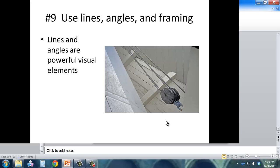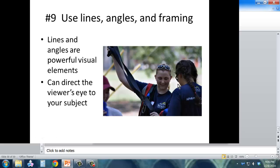Number 9, use lines, angles, and framing. I'm a big fan of looking and seeing patterns and strong lines, particularly diagonal lines. So in this photograph, you've got several line elements. You've got the rope, you've got this piece, you've got these boards here, and I just find that more of an interesting photograph because of it. You can also use lines to direct your eye to the main subject.